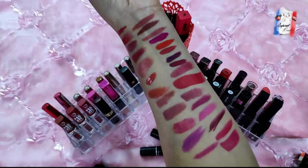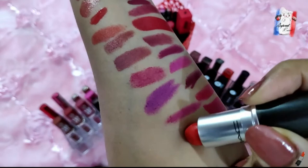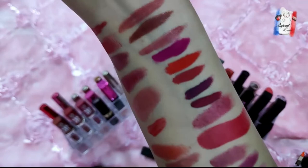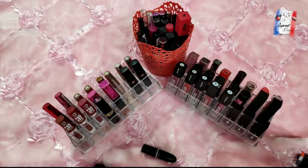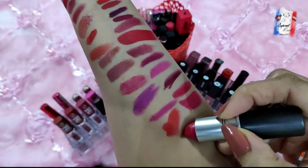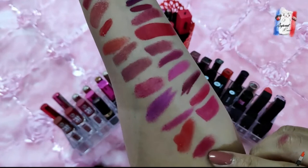Okay, so the next one is this Lady Danger, which is a reddish orange color. Look how beautiful it is, very beautiful. So there's a little similarity of Tangerine Queen with this Lady Danger. And the next shade is all fired up. It looks quite similar to this LA18 shade, deep pink. So if you don't want to invest this much in MAC lipstick, all fired up, but still want to go with this shade, you can buy the deep pink from LA18.